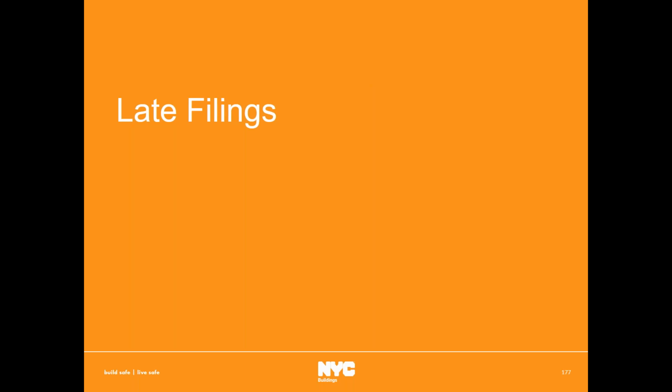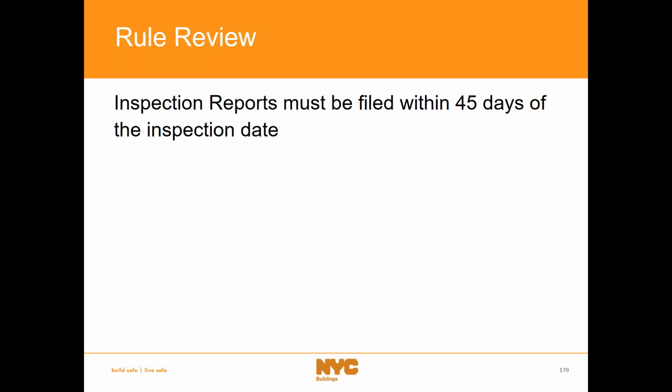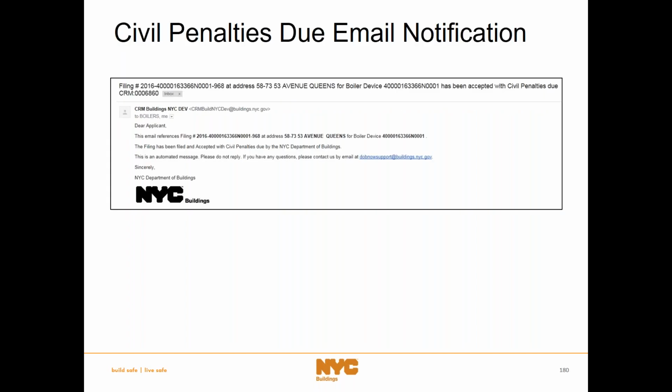For late filings, let's review a scenario. We've conducted an inspection, but you weren't able to submit the filing until 60 days later. Your filing is accepted by DOB with civil penalties due. As you know, inspection reports must be filed within 45 days of the initial inspection date. If you file your report late, you'll receive an email notification.